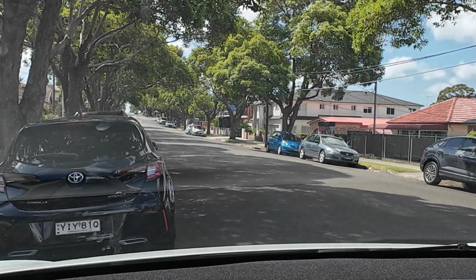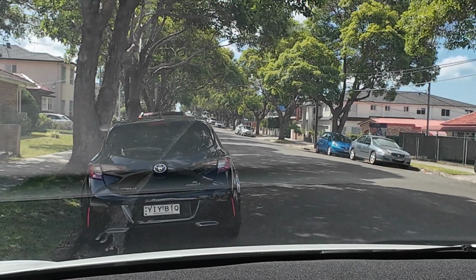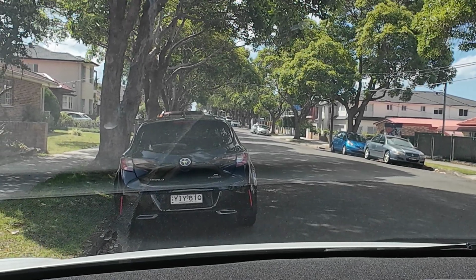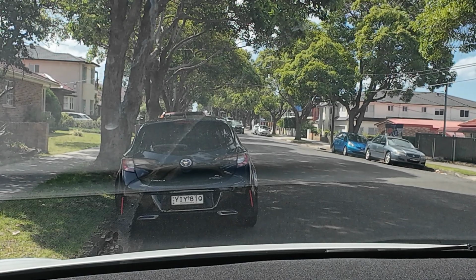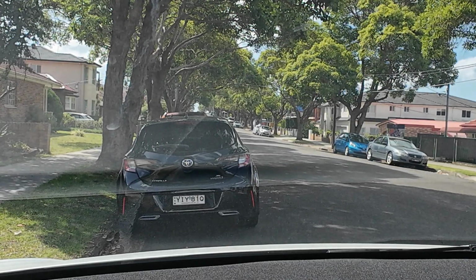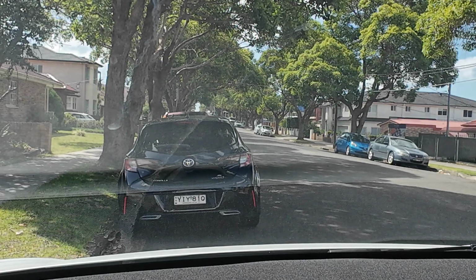Keep looking at all the mirrors. Make sure that your tires are all straight, and stop when you are able to see the rear wheel of the car in front of you. And then put the car in park. Pull the handbrake, turn off the engine, and tell the instructor that you have done the parking. Yes, you have successfully done the reverse parking.